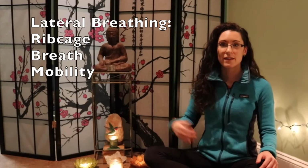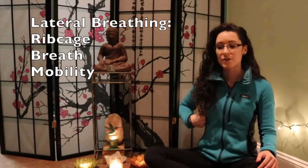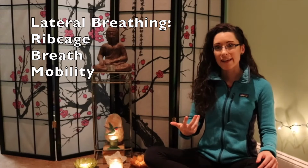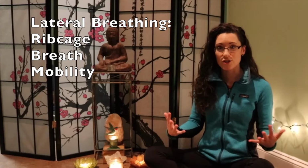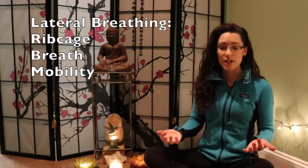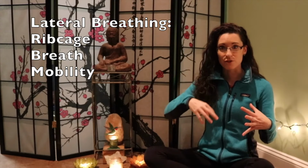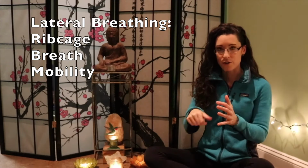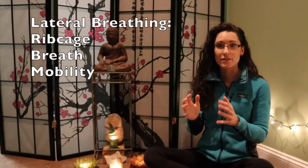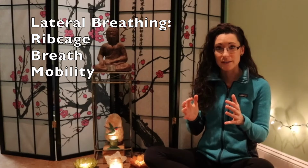Okay, the next one, we're going to direct our breath to the sides of the body. This is a lateral breath, and we're using the rib cage. The rib cage being the other area where the muscles are specifically made to change the shape of the lungs. And in changing the shape of the lungs, when it expands, it creates a vacuum to draw air in. When the rib cage contracts, it's creating pressure to push the air out to clear space for the next inhale. So that's what those muscles are designed to do.